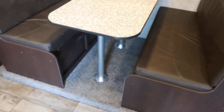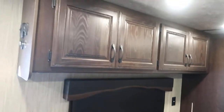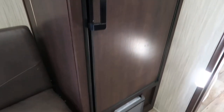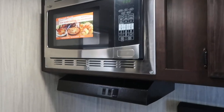On the slide, you got your dinette that does make a bed, overhead storage. To the left of the LQ door, you have your jackknife sofa, which does make a bed, overhead storage above that as well. 6 cubic foot fridge, Dometic. Double sink, recessed cooktop, convection microwave. It does have ducted heat and air, 7'6" tall.